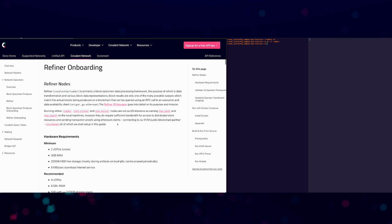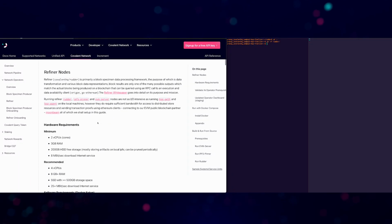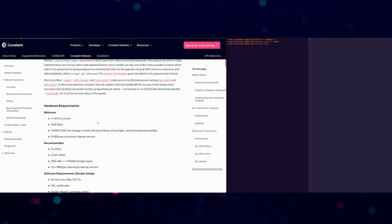So basically we need 3 services running for the refiner, which is rudder, IPFS spinner, and EVM server. These are less IO intense than the previous phase, BSP get and BSP agent, and they don't require as much bandwidth as a result, because the only thing that you need is access to the EVM public blockchain partner, which is Moonbeam, and of course the clients to send the transactions. IPFS accesses the network to be able to upload and download block specimen files as well as block result files. So we'll talk about that in a bit.